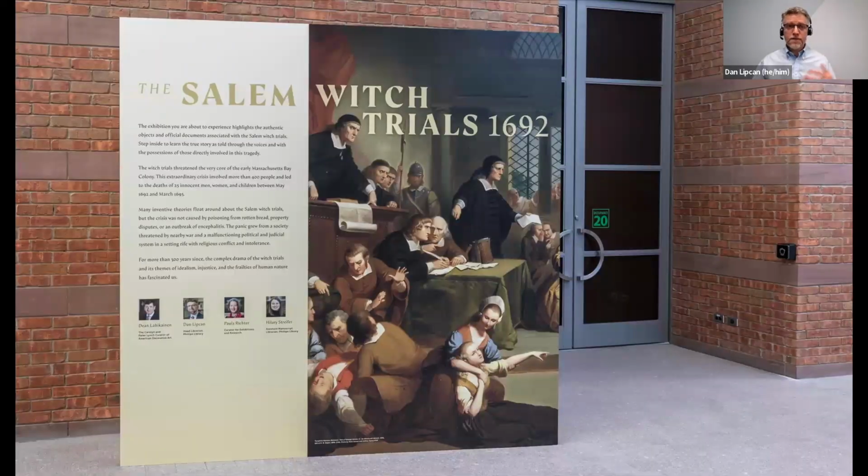Here is the entry panel. It is outside of the gallery. You can see the door behind it, and you might notice that there's an occupancy of 20 on the door. The occupancy was quite low because we wanted to have plenty of space for people to be in there. It was a timed ticket model, so we could control the number of people that were in the gallery, again, because of the pandemic. We did anticipate interest in lines, which is one of the reasons why this introductory panel was put outside of the gallery.